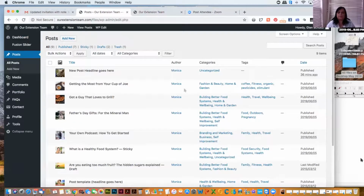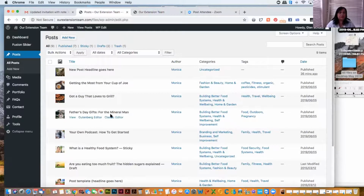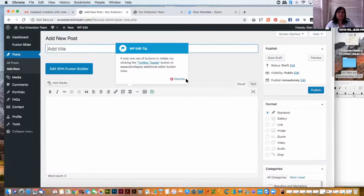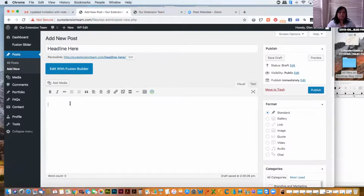I can set up a template. Hold on a second, let me get to it. So here's the post template. Nice. And you can edit it. And then I also set up a brand new one, and you guys can do that too. You can click add new here on the left side or add new up here at the top. So let's go ahead and do that. Okay, so this is where your headline goes. So we can say headline here. And then you can copy in your article or write your article here.